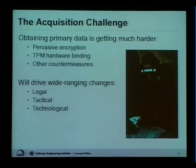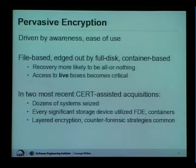And finally, there are technological changes, which wouldn't surprise anybody, and we'll talk a little bit more about them. I've already mentioned some of this. Encryption is becoming a lot more common, as I said, and for the reasons I've said. We're not seeing much file-based encryption anymore. Instead, it's being edged out by full disk encryption or container-based encryption, right? Like the old-style TrueCrypt, where you take a big encrypted container and then you can mount it as a volume and unmount it very rapidly.